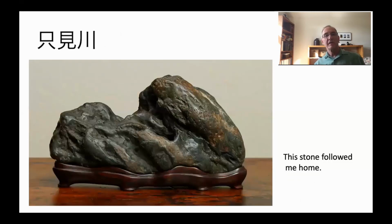Here's a Tadami stone that followed me home in 2018. So that was actually on a previous trip to Japan. The base was carved by a well-known base carver in Japan. And again, it has a mountain form, but lots of texture to it.